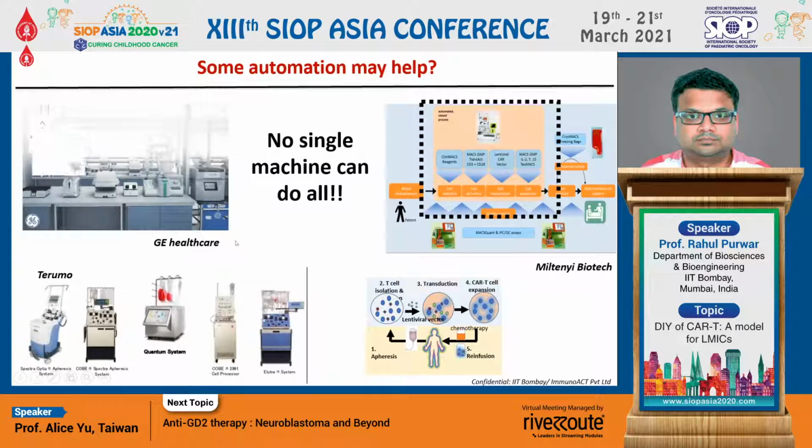They brought multiple individual pieces of equipment, and they're all integrated. So they're semi-integrated, where you can do each process at one time and get the CAR-T cells. Similarly, another semi-automated system came from Miltenyi Biotec, called Prodigy. Again, some processes you can do in automation here as well. Terumo is coming up again with a good platform. And similarly, there is a semi-automation system here in the manual process as well.